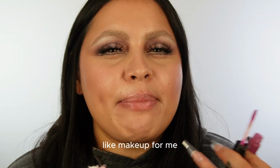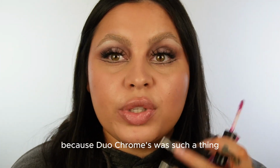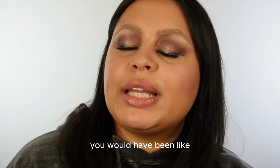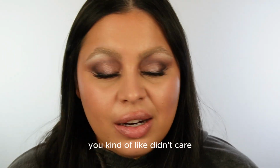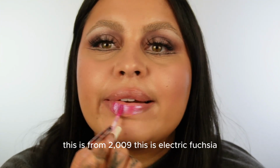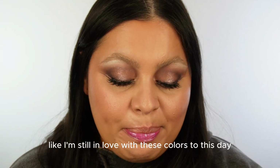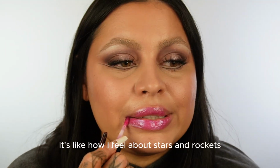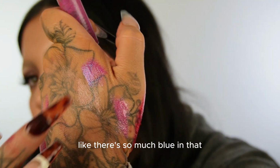Oh my God. This shade, Electric Fuchsia, kind of solidified makeup for me because duochromes were such a thing. And if a brand didn't have a duochrome product, you kind of didn't care. This is from 2009. This is Electric Fuchsia. And yeah, I'm still in love with these colors to this day. Pink that reflects blue. It's how I feel about Stars and Rockets. There's so much blue in that.